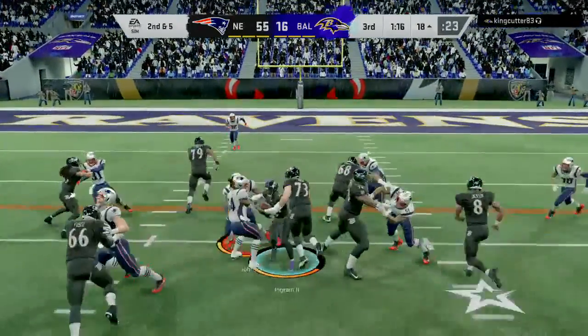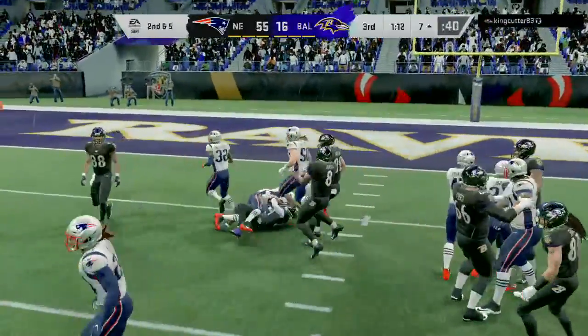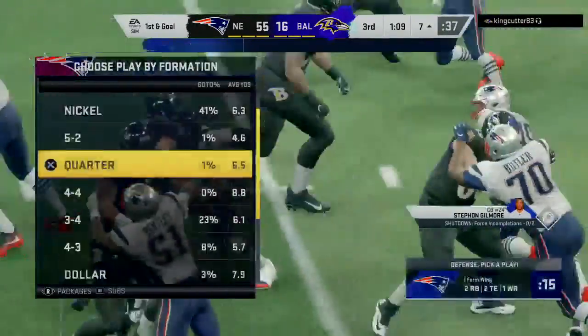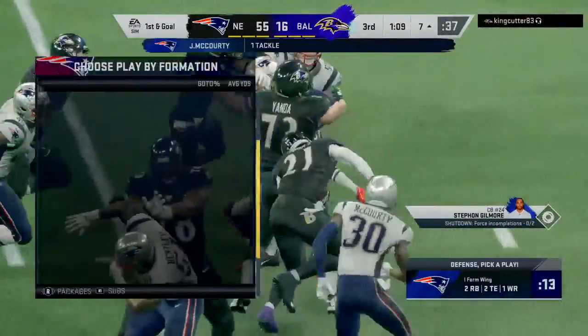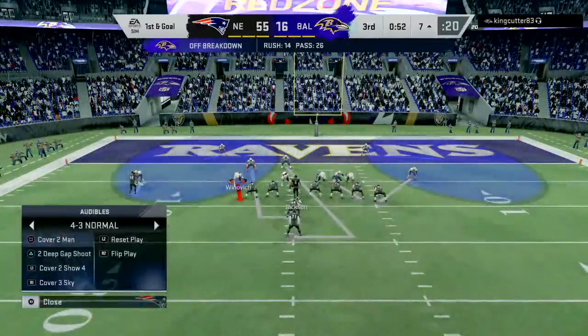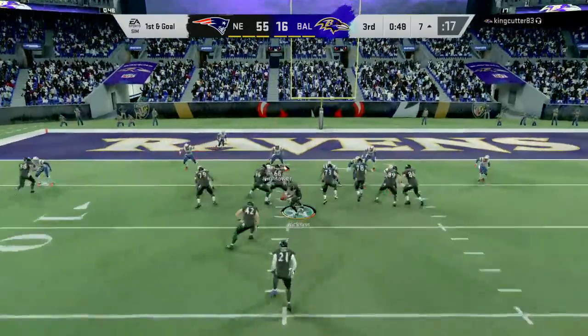From the gun, it's a run for Ingram. And brought down, but not before they get it inside the 10 to the 7. 11 yards there, 1st down. Despite the score, despite the deficit, no quitting this guy. He's running angry, running through arm tackles. He wants to change what that scoreboard is saying.